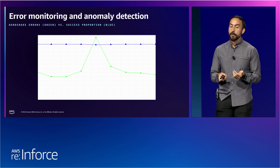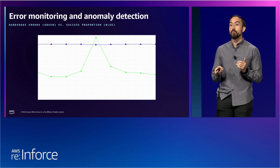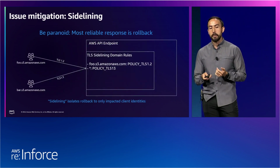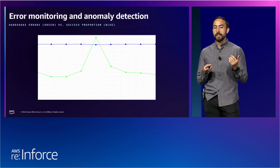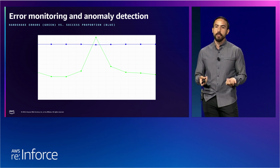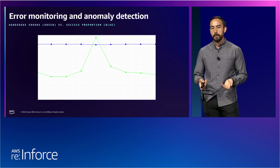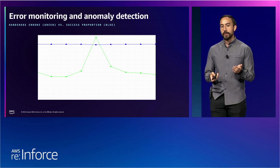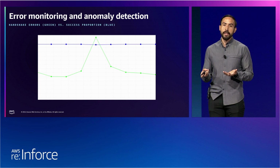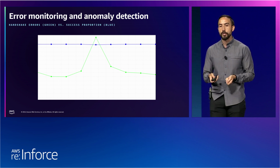The first approach that we took was to monitor rate of change of failure. A challenge that we have on our API endpoints is that network weather and scanners actually create a baseline level of failures that we always see on our endpoints. That green line on this graph is showing that failures are always elevated, even though we're not actually making any changes and they're not actually causing any impact. But we did want to monitor the rate of change.